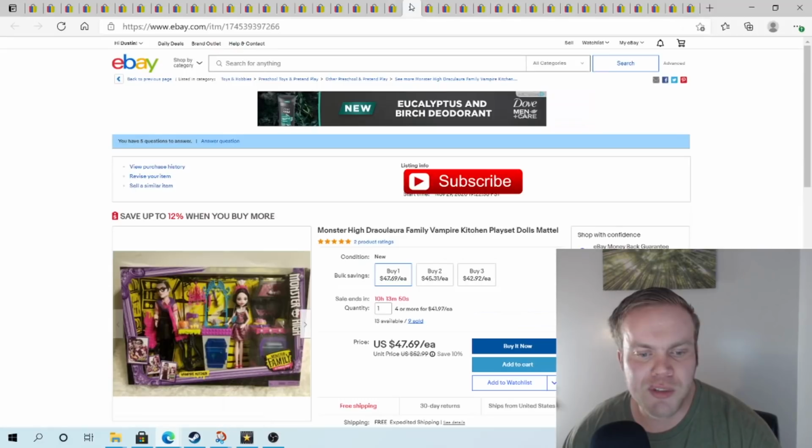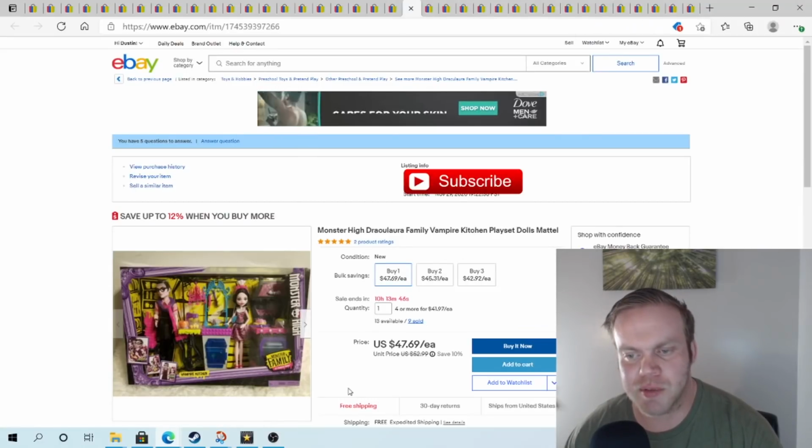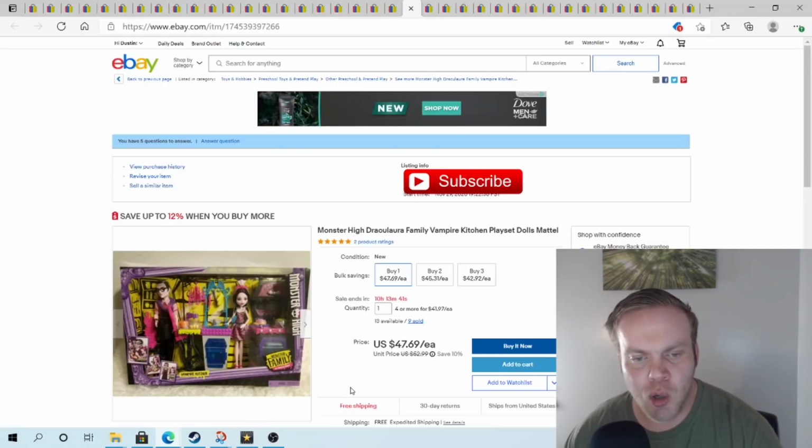Then sold this Monster High. So this accidentally went on 10%. This was supposed to be excluded from it, so we won't make too much on this. We were making $12 profit at 52, so we're sacrificing $5. We're only going to make $6 or $8 on this one, which is a shame because these sell very well during the holidays, and I bought a bunch of these recently from another dealer.